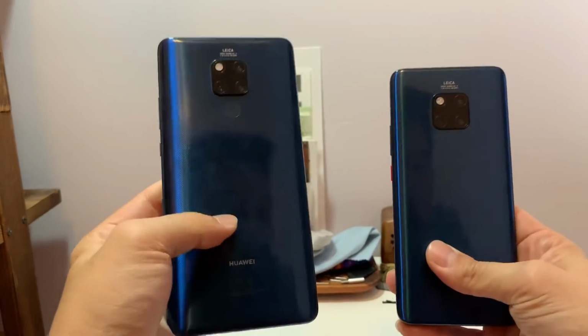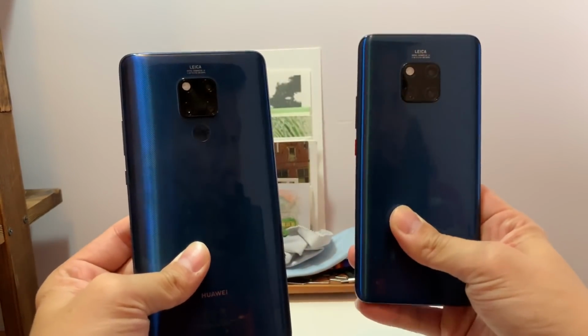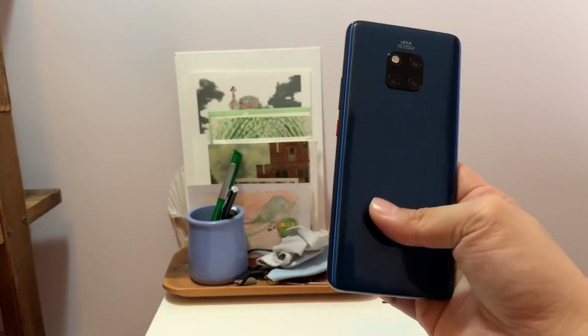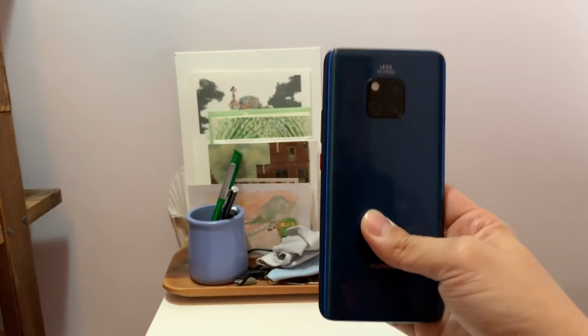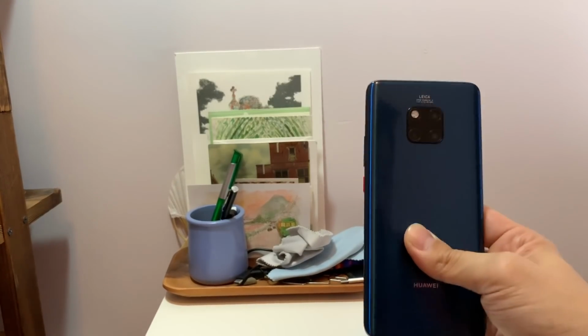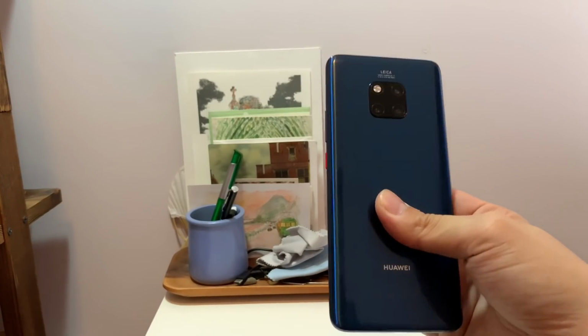The battery on the Mate 20X is a 5000 mAh battery compared to the 4200 mAh on the Mate 20 Pro. Now to be honest, battery life on the Mate 20 Pro is already epic. Like this phone I've been using on and off for like 3 weeks. I've never once run out of battery before my day ended. So I'll start my day with 100%, and no matter what time I come home, how late I stay out, the Mate 20 Pro will still have battery left.